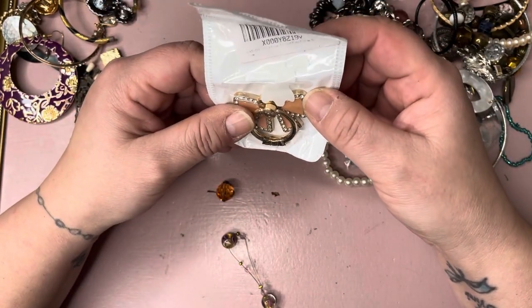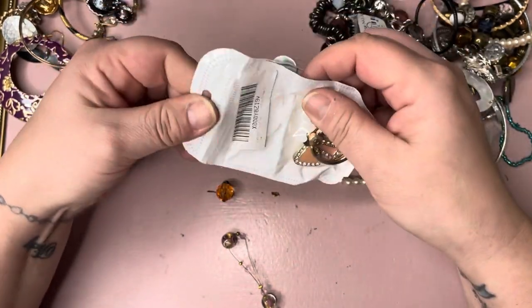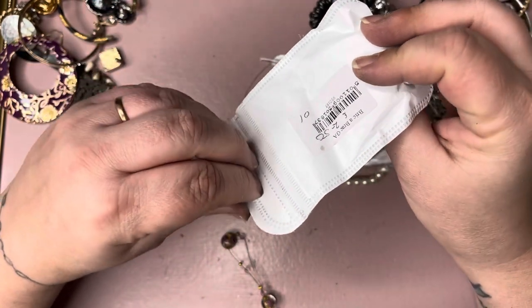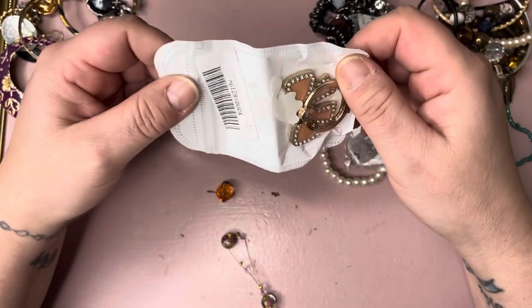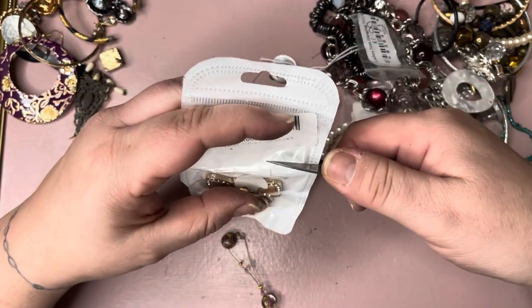Is that for your phone where you put your finger through it? Open this. I'll just cut it open. Why not?